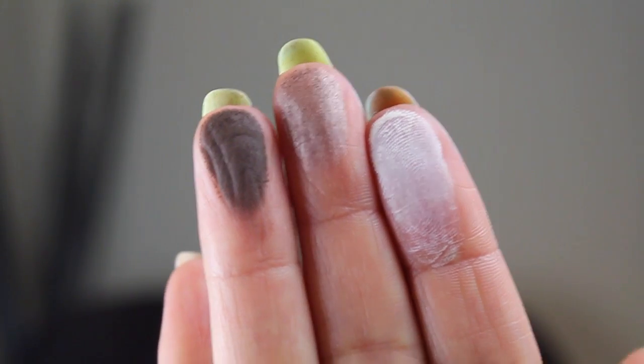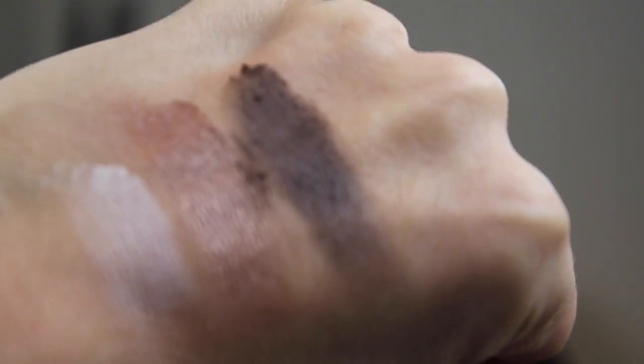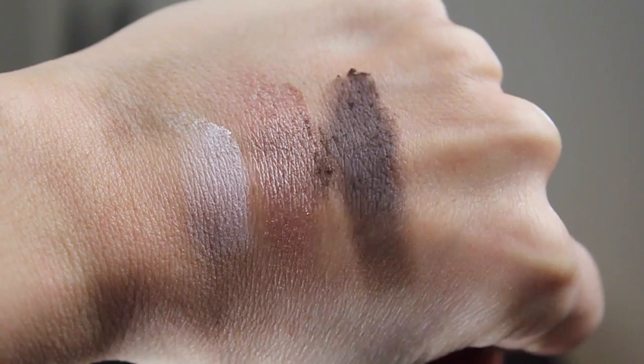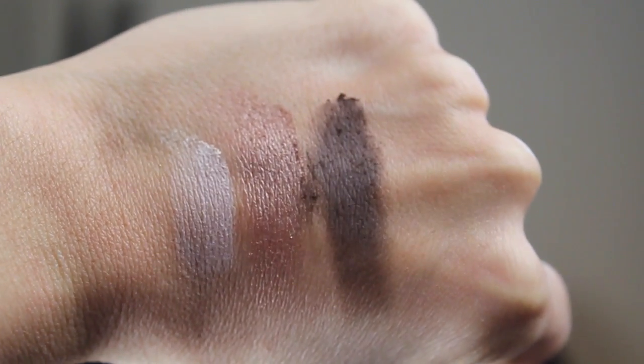And then you have a highlighting color, which is also a matte. It does kind of look a little bit shimmery in the palette, but it's definitely matte. So I would say that one is the most powdery out of the 3, but when I was filming this tutorial, the colors blended really, really nice, and there was no fallout at all.